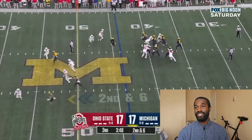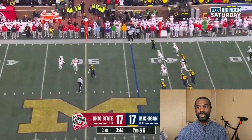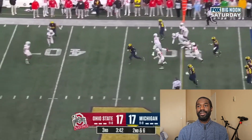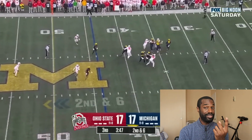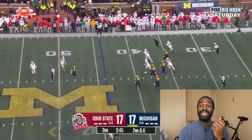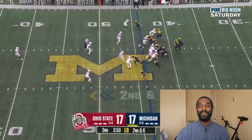We're going to get into another play that features his legs again, but this time on a scramble rather than a designed run. On this play, it's actually against Ohio State. Michigan and Ohio State are tied at 17 near the end of the third quarter, 2nd and 6 here. Michigan is running 11 personnel, 1 running back, 1 tight end, and they have 3 wide receivers on the field.